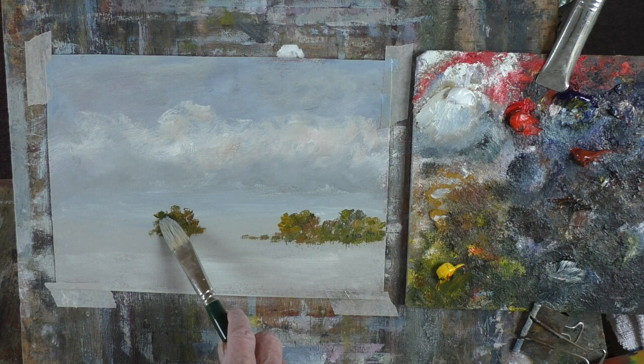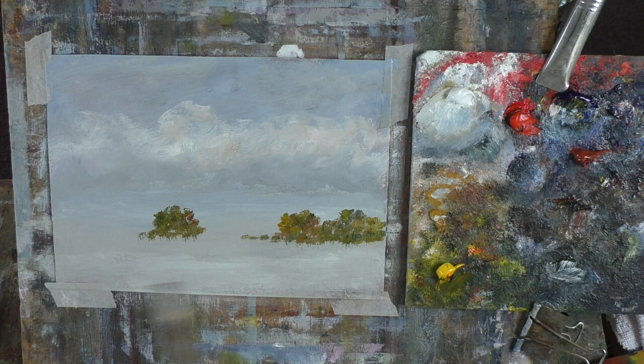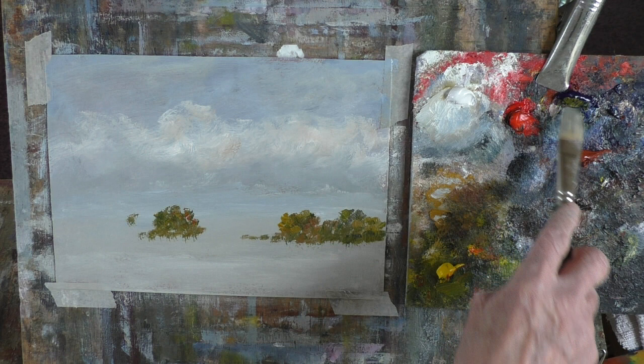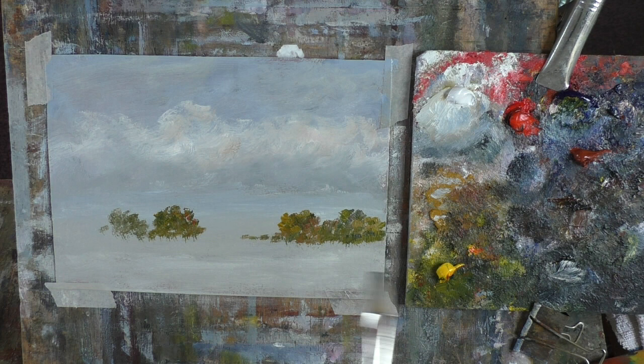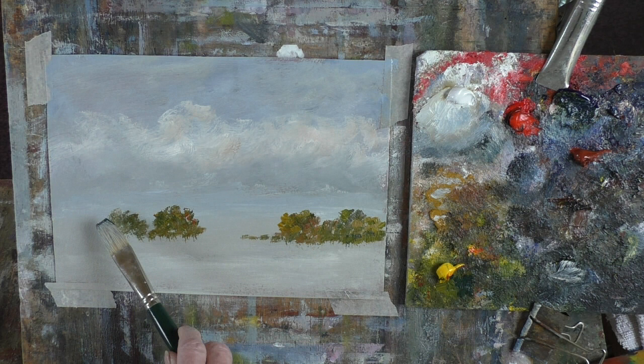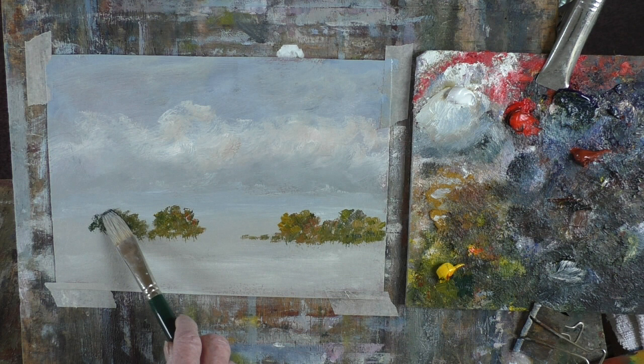Try to keep some holes in the trees to let the birds fly through. I think my blue is a bit old now. It's been on there since Saturday or Sunday. It goes jellified after a day or so. That's the winter student quality. So I'll just squeeze out a bit more.